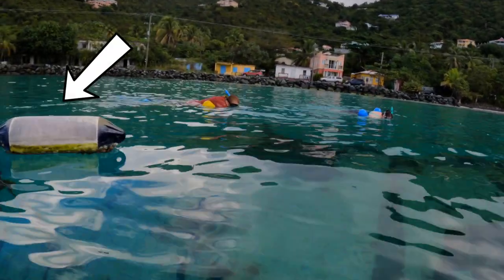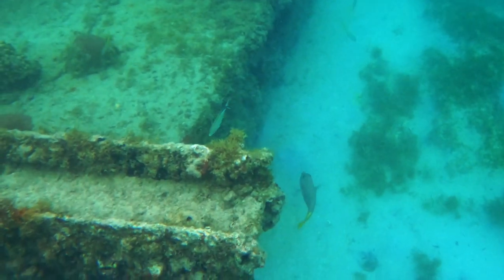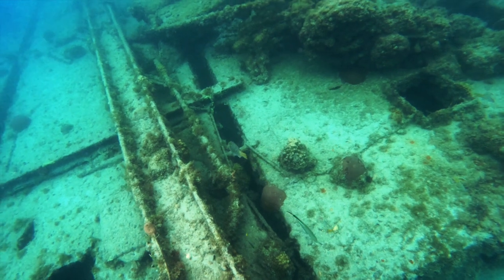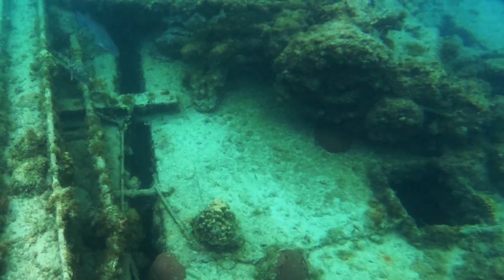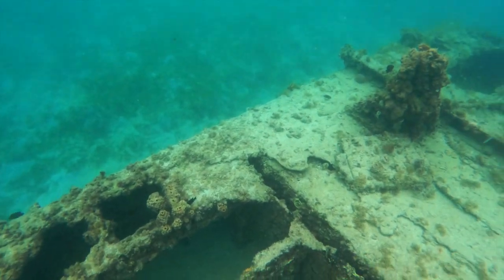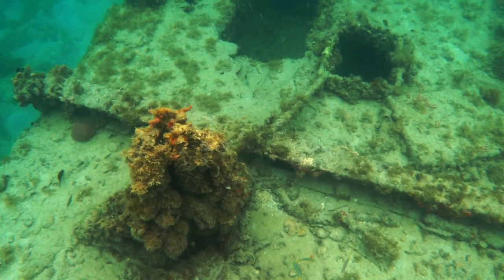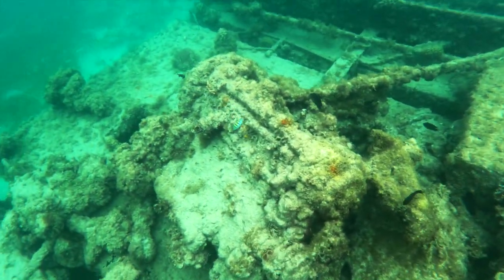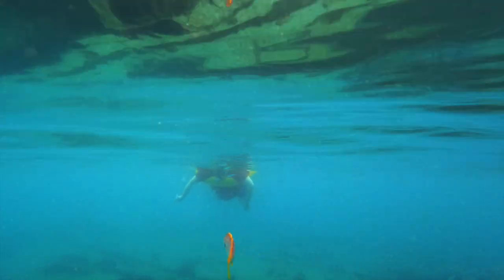There was a buoy tied to the ship to help you locate it. And it was right in front of the bright yellow house there on the beach. Garden Bay is situated on the North Shore, about 5 miles west of Road Town, and it has free daily access. One of the highlights was this bright orange little fish that was trying to lead the way.